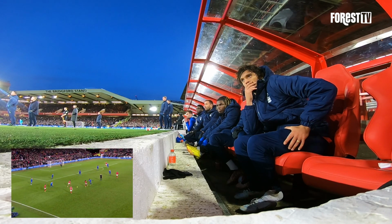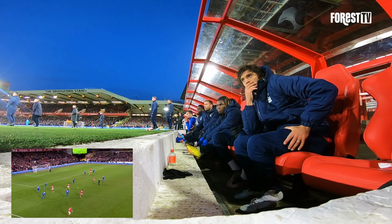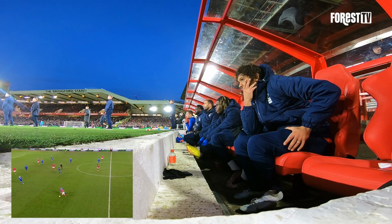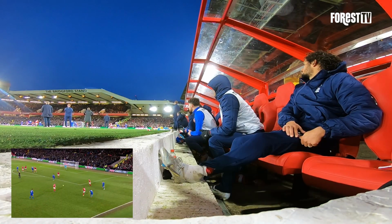Stanya, who gives it away again to Gibbs-White. Here's O'Brien. This is all wide left. Here's Lodi. Lodi rolls it infield. Gibbs-White stretching to try and win it. Knocked away from him by Amati. Aurier turns it left side for O'Brien. O'Brien away from Tielemans. Dennis Prett gives it back to Castagna.